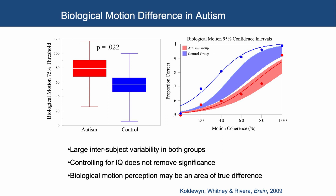In both groups, actually, right here. But here, these two lines that we're plotting were almost non-overlapping, right? And that difference, when you control for IQ, completely does not remove that significance, right? So we really feel that this was an area of true difference between groups, so biological motion.